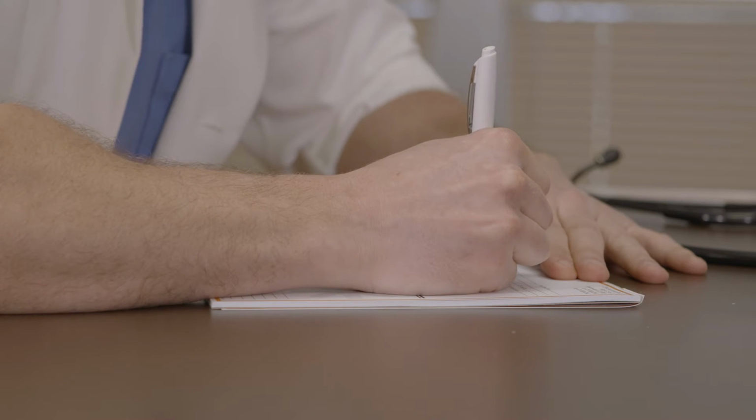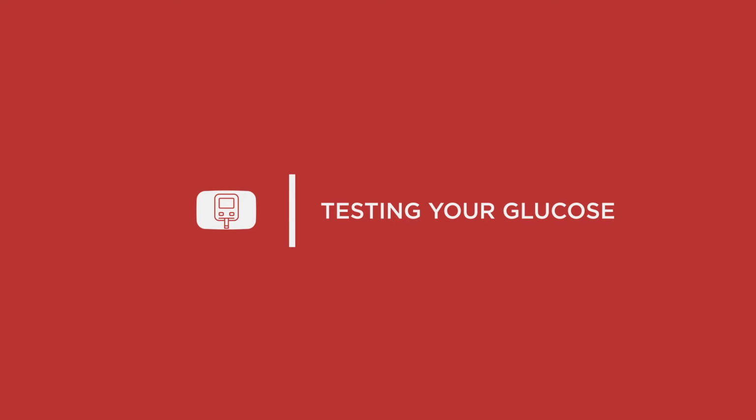A glucometer is what you'll use to check your blood glucose level. You may hear people call this a blood glucose meter or just a meter. Ask your doctor how you can get a glucometer. If you need a refill on supplies, call your pharmacy or doctor. Now let's talk about how to test your blood glucose.